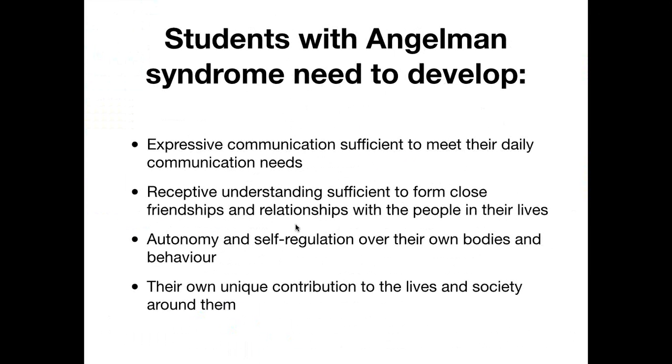We want them to be able to get their needs met, including their needs for social interaction, for learning new information, for having friendly conversations, and much more personal, intimate relationships. There's just so much that we all communicate every day, and we want to make sure our children with Angelman can communicate that whole broad range of all the communication needs that we all have.